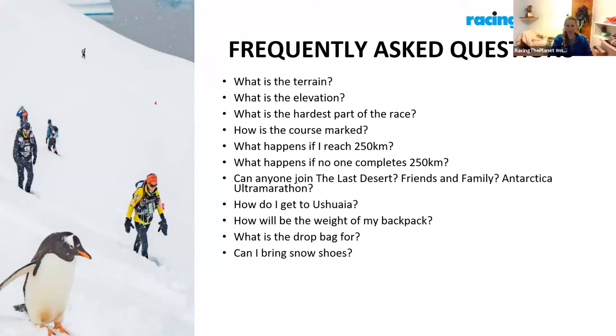Okay, what is the drop bag for? I think we've gone over this. It's to keep items so that you can get warm quickly after you stop running, and it also will contain emergency gear just in case for some reason we couldn't get back to the ship. You'll have everything that you need to camp on shore. Has it ever happened that we've had to camp on shore? No, but you never know.